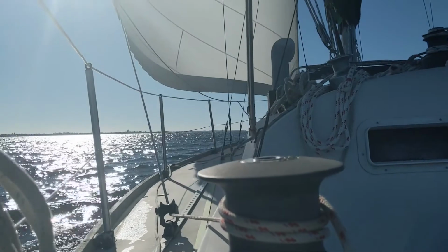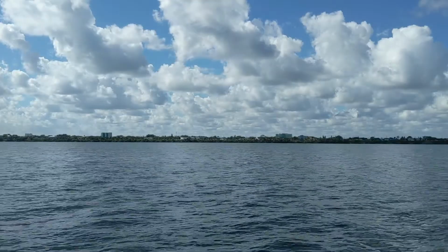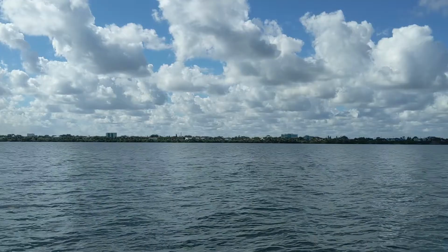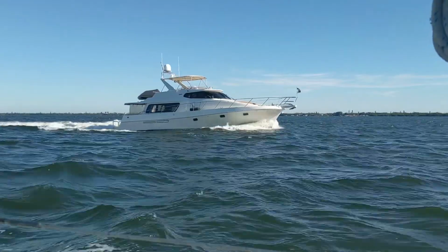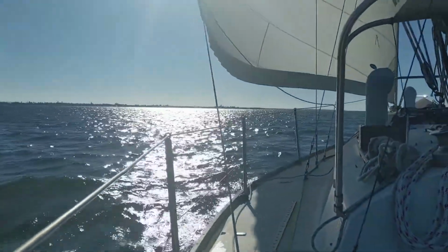After exploring all Daytona Beach had to offer in our 9-mile trek, we continued south along the ICW with a few days in Cocoa Village and ultimately making our way towards Jupiter, Florida. We'd spent so much time motoring straight into the wind, unable to sail, so we were thrilled for the opportunity to unfurl the headsail and cruise a little bit on the first day of this voyage.